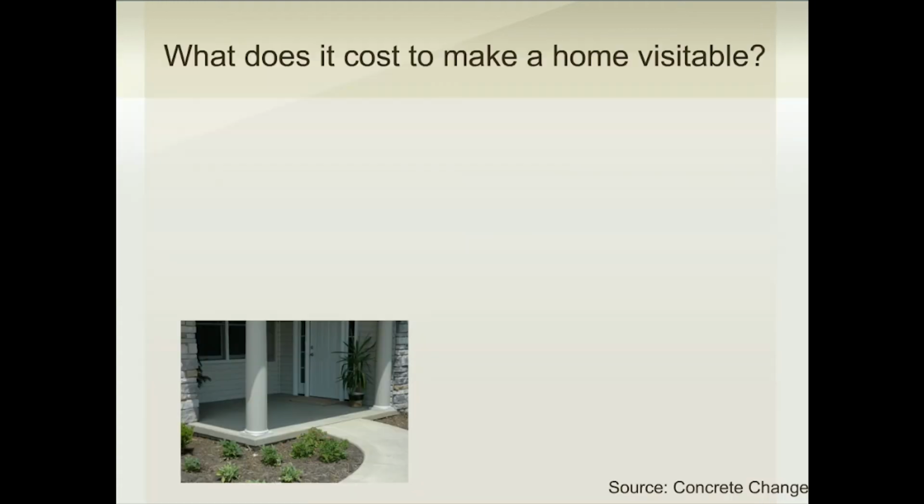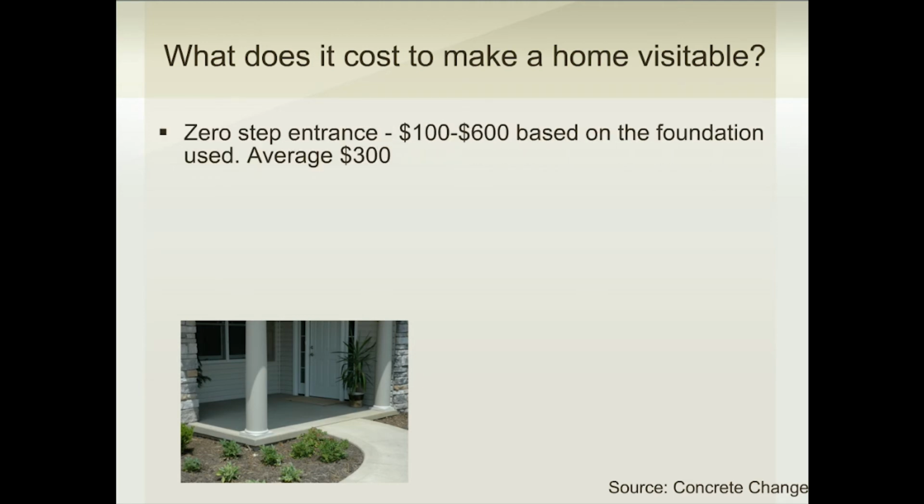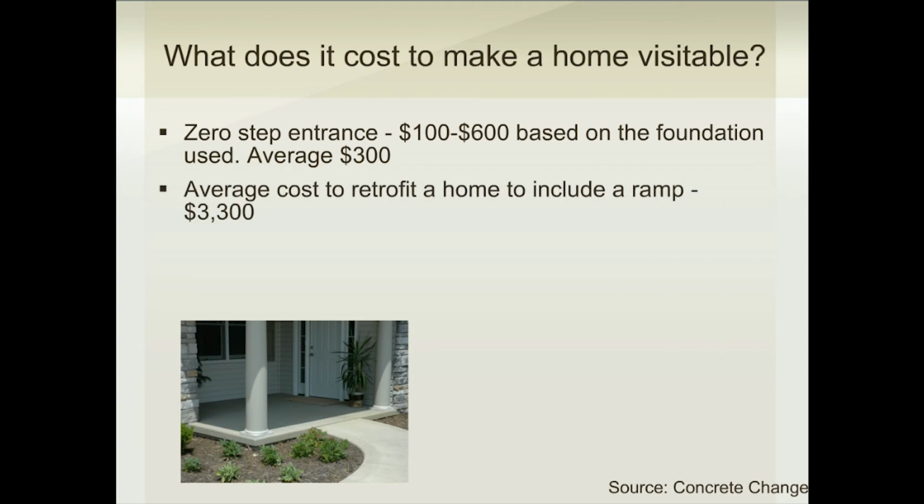I picked a few out to help you. This one I got from Concrete Change's website, Eleanor Smith. If you haven't been to the Concrete Change website, please do so, concretechange.org. Eleanor Smith is the leader in the U.S. who has started this visitability movement in legislation. So I asked her, what does it cost to make a home more visitable? And she is stating that with the zero-step entrance, based on the foundation, you're spending between $100 and $600, averaging $300. She's also saying the average to put in a ramp is about $3,300.